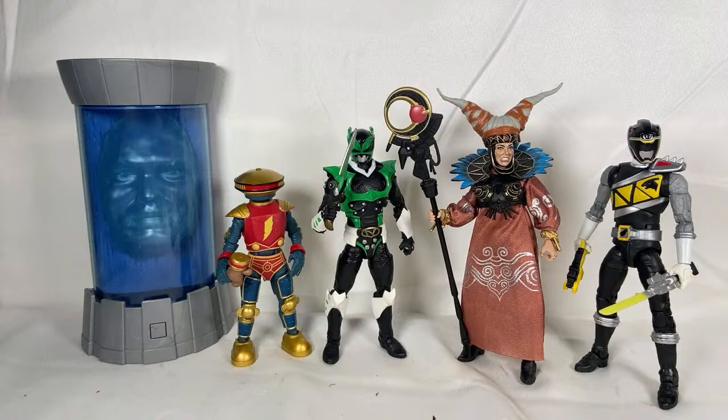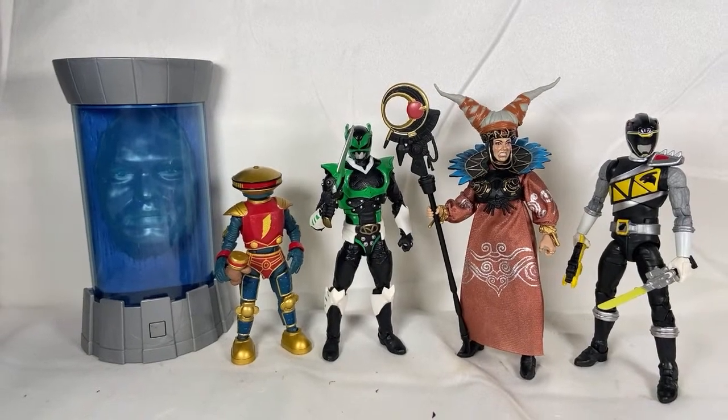So the best way to collect multiple lines is to be very picky. Yeah, I agree. Get your favorite. Don't worry about getting everything. Exactly, I agree. 3A was killing me. $120 and up for a figure. Holy shit.